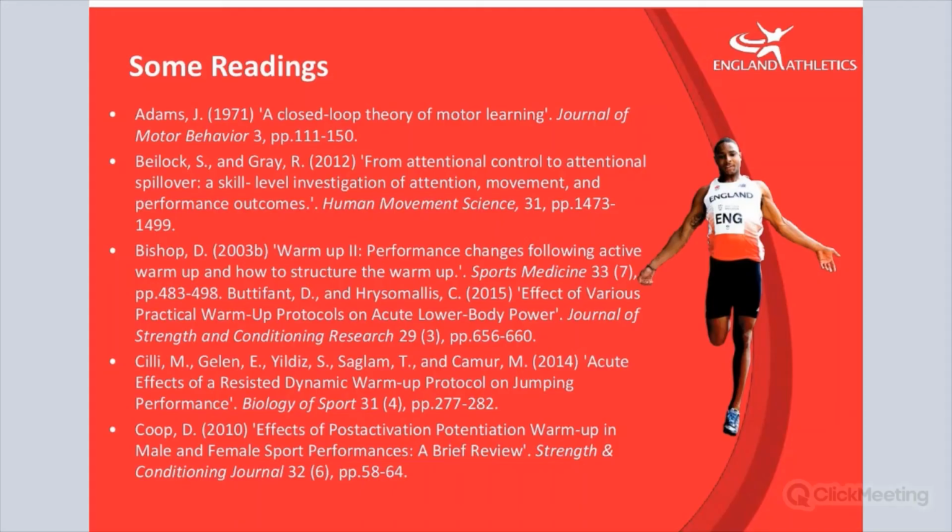So, over the next few slides or so, I've captured some readings that I've used to pull this presentation together and indeed come from my PhD research, which I'm sure you're going to be able to read at your leisure after Darren has shared this with you next week.